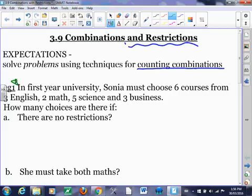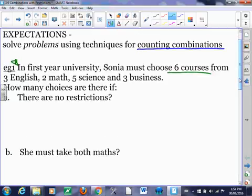In first year university, Sonia must choose 6 courses from these possible courses. You have 3 English, 2 math, 5 science, and 3 business. So if you add them all together, that gives you a total of 13 possible classes she could pick from.